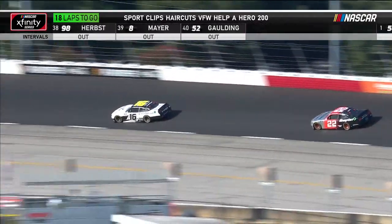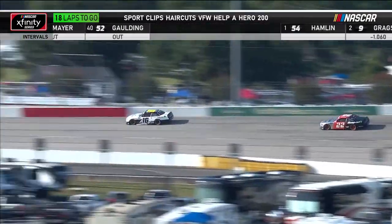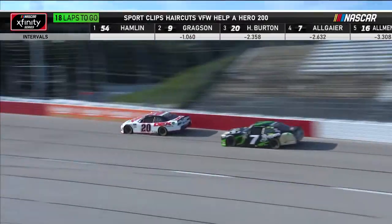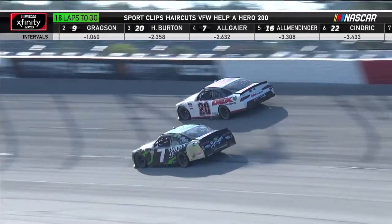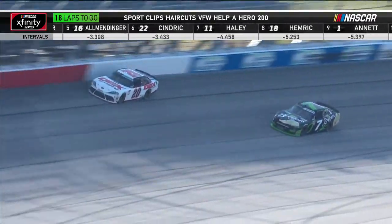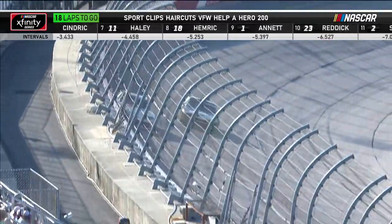Under 18 laps to go in the NASCAR Xfinity Series Sport Clips Haircuts VFW 200 from Darlington Raceway. And right now it's Denny Hamlin up front. Good battle here, it's continued, between Harrison Burton in the 20 and the 7 of Justin Allgaier.